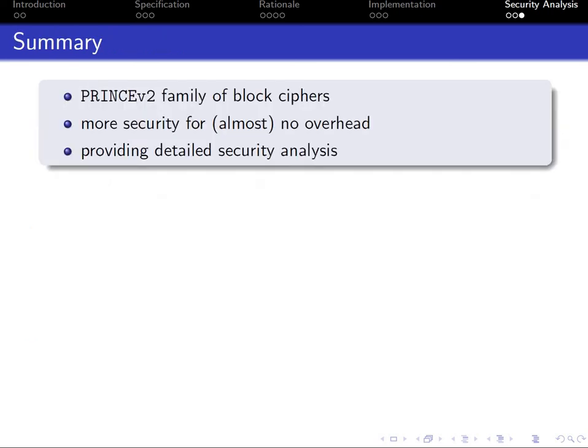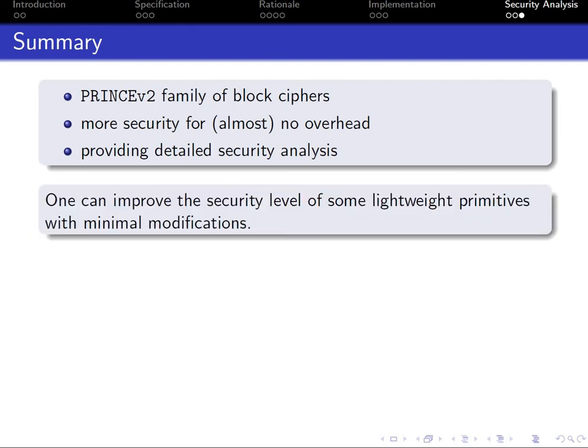As a summary of this talk, we presented Prince version 2 family of block ciphers that provides more security for almost no overhead. Besides, we provide detailed security analysis of both Prince and Prince version 2, and we also showed that one can improve the security level of some lightweight primitives with just minimal modifications on the ciphers.